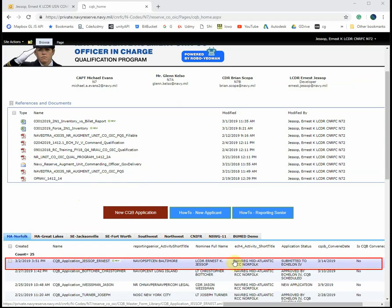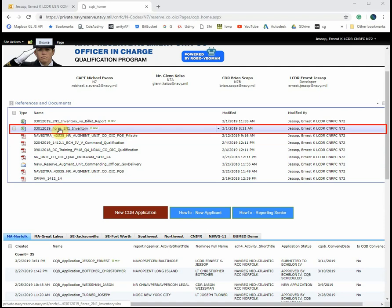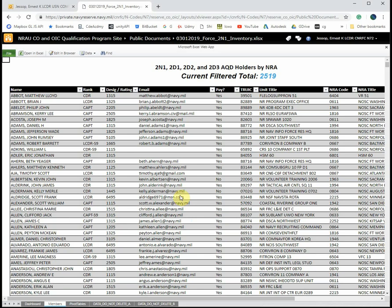If we look at the application status, it has been submitted to the Echelon IV. On the portal, the Echelon IV Deputy Commander has several tools available, one of them being the Force 2-in-1 Inventory. By selecting this spreadsheet, the Deputy Commander can navigate to the Members tab and see all the qualifying officers with the AQD of 2-in-1, 2D1, 2D2, and 2D3.